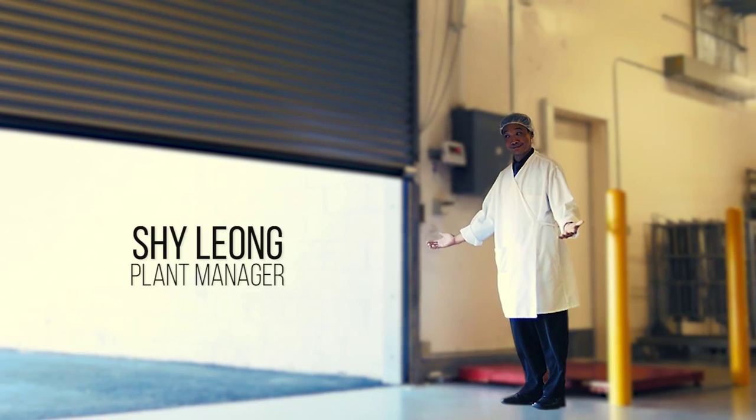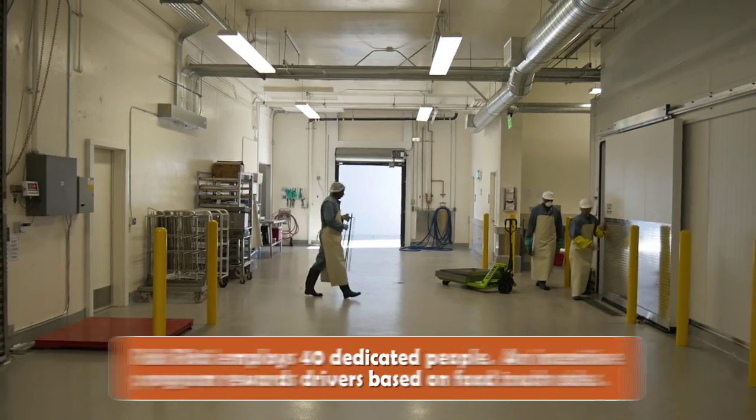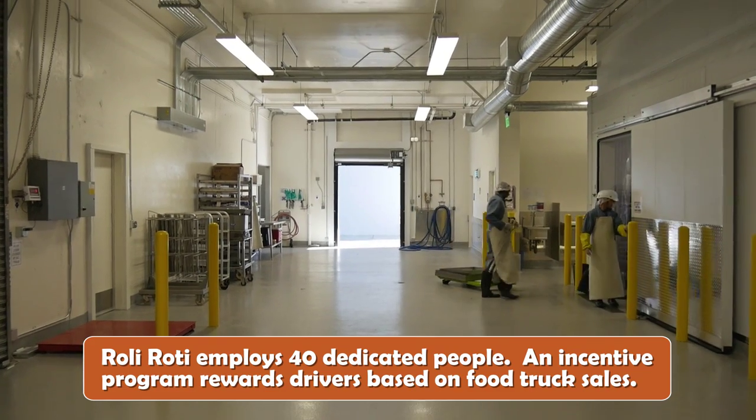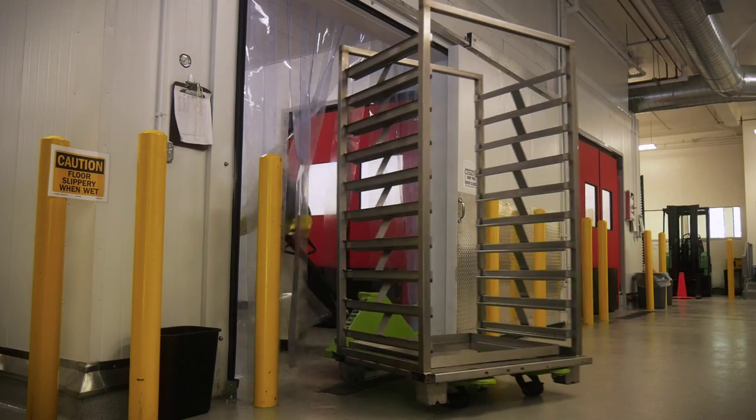I'm Shai Leong, and I'm the plant manager at Roti Systems. This is the receiving part, where the raw material is then placed via this pallet jack or sometimes forklift into our main cold storage.